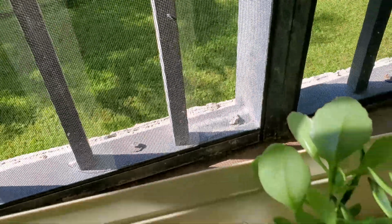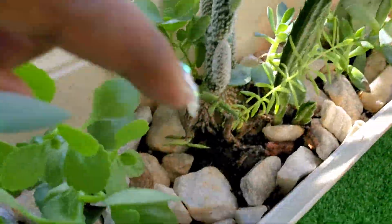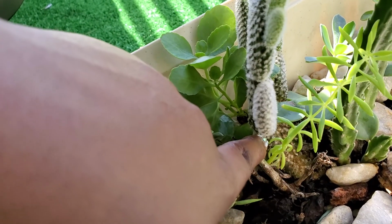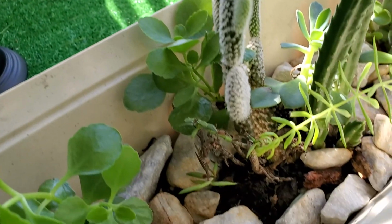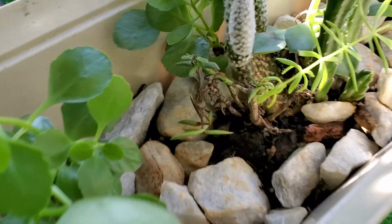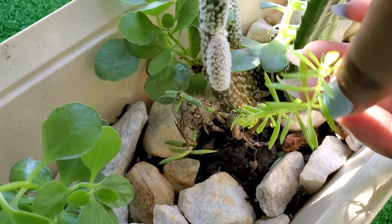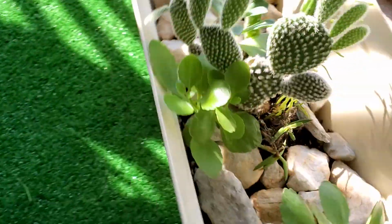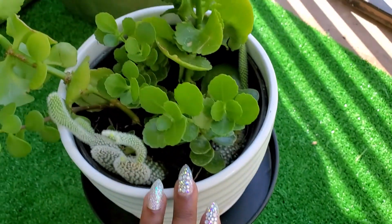There was a time where I had it on a side that was too close to the sun, and it started to kind of burn, and it wasn't getting enough. It was just too close to the sun. But I watered it, brought it back to life, and now I have new sprouts here. I have new sprouts. Okay. So this is my large succulent, and this is my medium succulent.